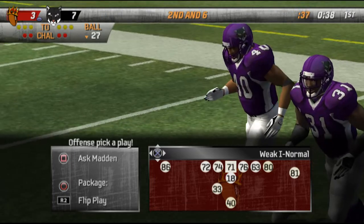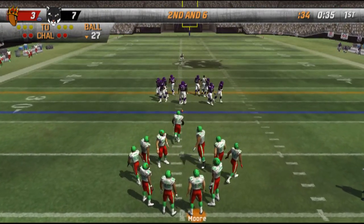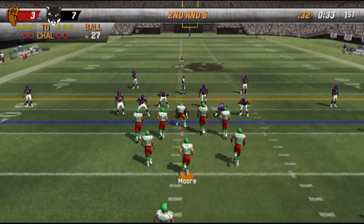Now they got to keep going at it. They can get that defense tired and on its heels. These gains will get longer and bigger as the game goes on. Gain of 4.